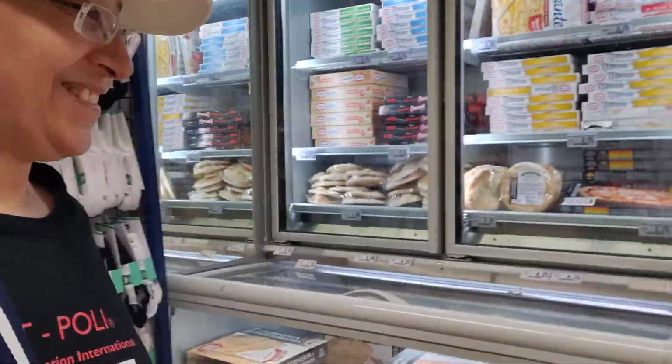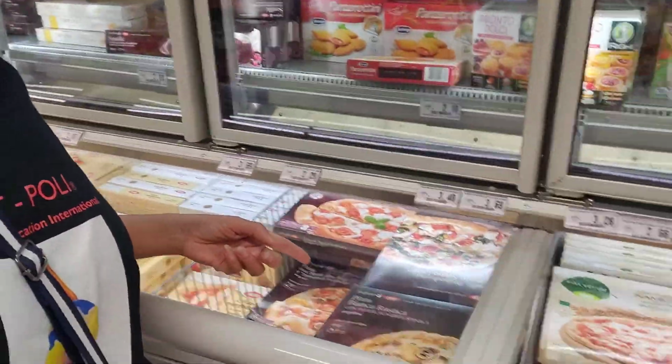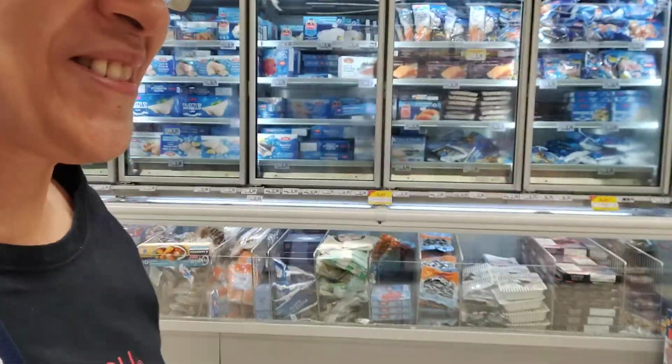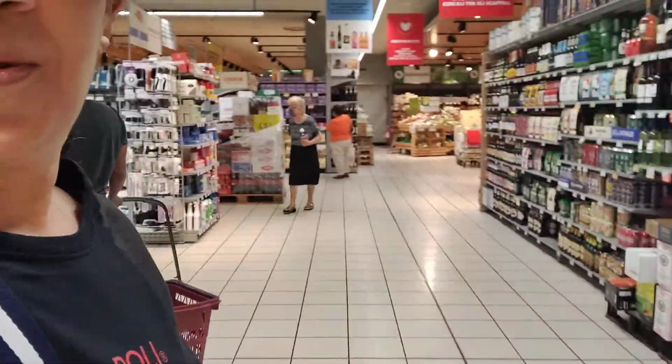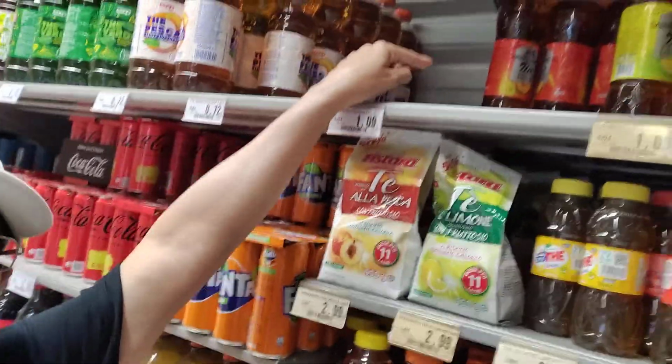Socks. Frozen pizza, but why would you want frozen pizza when you have so many better options here? You could go to a restaurant and have it cheaper. Oh, I have to show you this. I'm addicted to this, every time I go here, I have to have it. This is my thing here, that peach tea. Oh my God, if you go here, you have to have that peach tea.